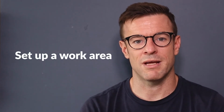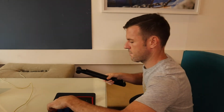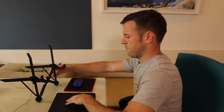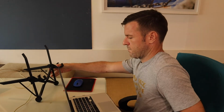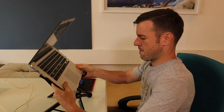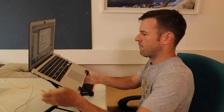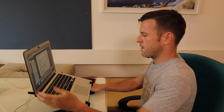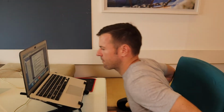My second tip is to set up a work area in your house. Many times we associate rooms and parts of our house with different things. Your kitchen is a place where you cook and eat. Your bedroom is a place where you go to sleep or watch TV. So it's really important that you set up a work area that is going to be set up for you to be productive. So choose an area that you may not normally use that you can turn into an office at home. This is really going to help with productivity.